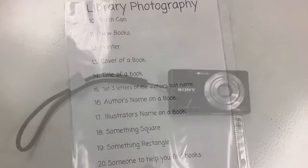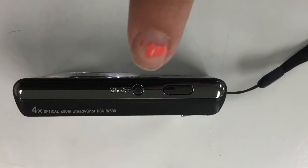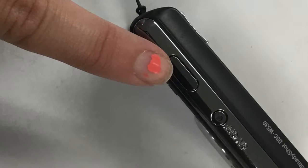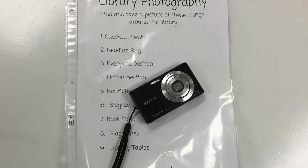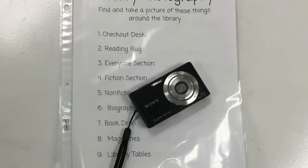After you've read the list, take out a camera and turn it on by clicking the round button on the top. Then, practice taking one picture by clicking the biggest button on the top of the camera. Now you're ready to get started. Take out your list and camera and take them around the library. Take one picture of each item or area.